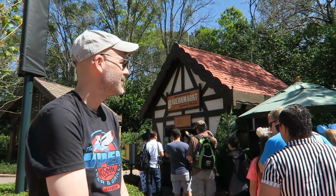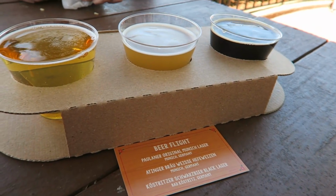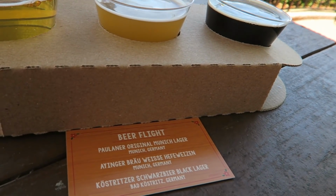All right, coming up to Germany is the Bauern Market, Farmers Market. We had no food here. Right. It's mainly sweet stuff here, and stuff with ham. And gluten. I did get the beer flight here, and it was better than the previous year. They swapped out that lemon citron beer with some other beer, and it was a good flight. I liked it. It was good.